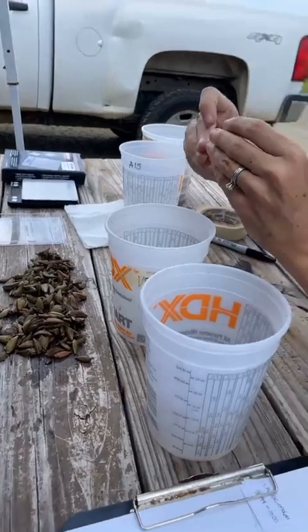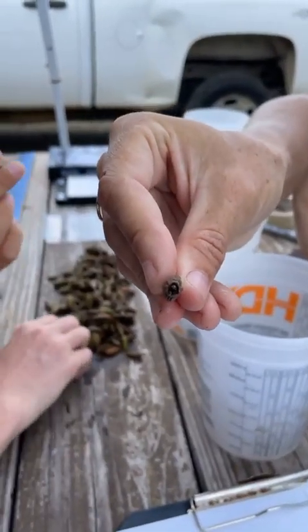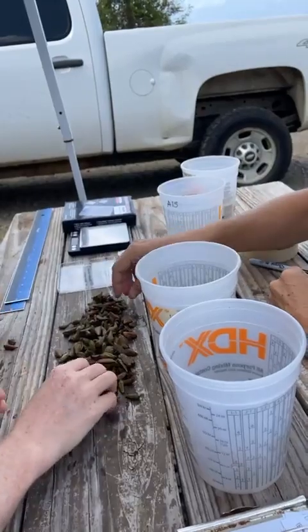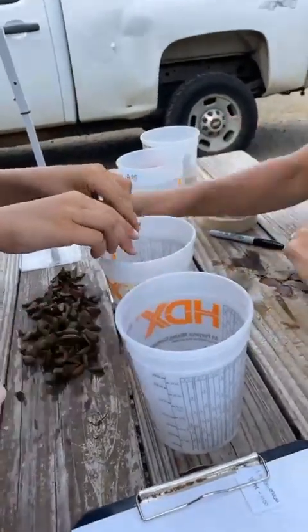Oh, this is one of the ones I was saying that sometimes they can be really tricky, but you can see that the door is kind of just opened. So you can kind of see the tip popped out a little bit. Yeah, that was a good one too. Good eye, Mason. You're good at this. You're hired. You can come back and do this any day.